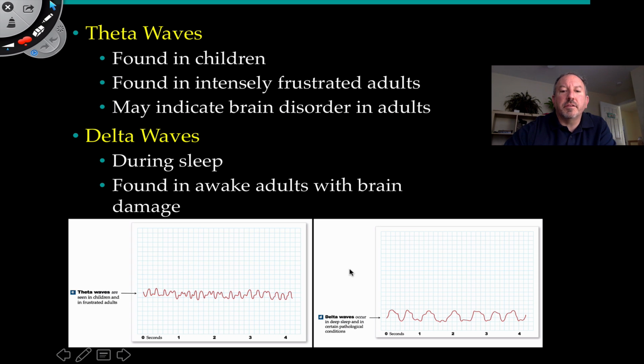And then finally, the fourth type of wave is a delta wave. You might be familiar with this. These are part of everyday conversation. So these delta waves are the sleep pattern that you'll normally see. So it's found while you're sleeping, but it's also found in adults that are awake with brain damage. And so this would be very detrimental if you're exhibiting delta waves while you're awake.